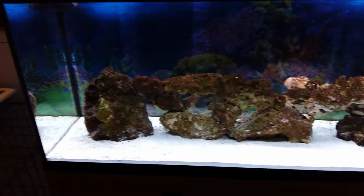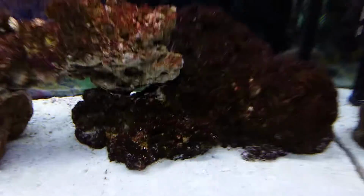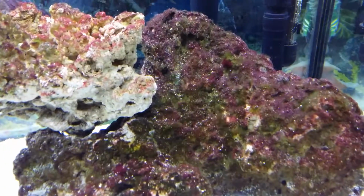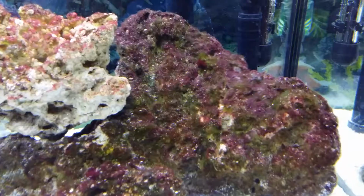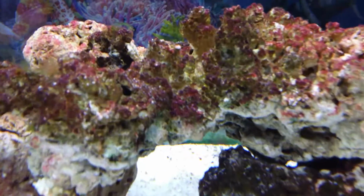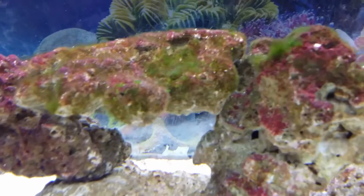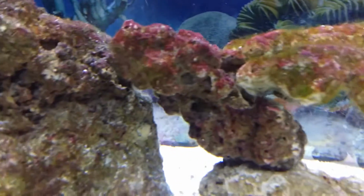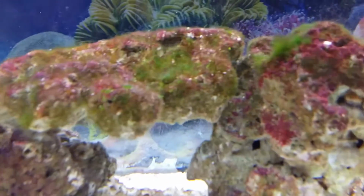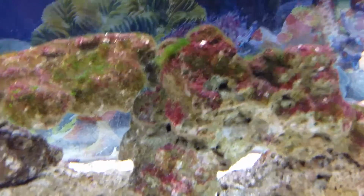As you can see, it's still cycling, but now on my rocks the purple coral algae is starting to spread on the bigger one. There's a little bit just there, still a little bit of algae there, all across there. As you see now, the algae is growing quite strong, which is quite good.